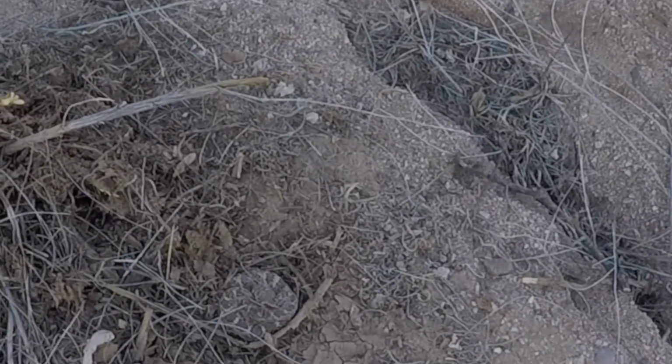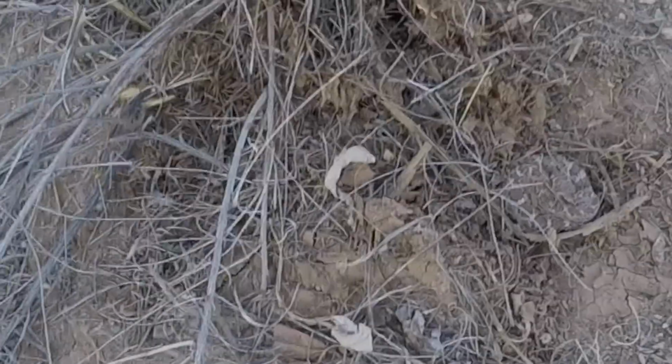Good call, Papa. Alright, so this is our second rattlesnake of the night. And this one, I'm guessing, is another little Diamondback. Sure, this thing's rattling. Yep, it is. And these guys are here just staying out of the sun.